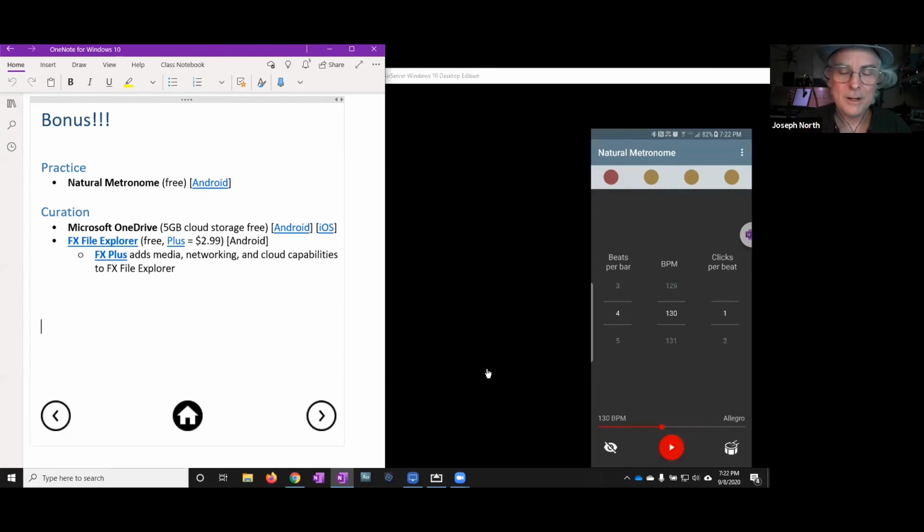Now, iOS and Android, you'll find hundreds of metronomes. As my grandmother would say, as she was taking me into Alexander's to buy a new shirt, pick out something nice you like. And so I offer that to you.